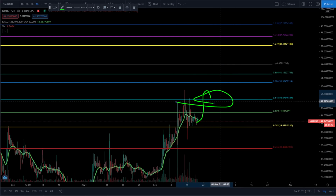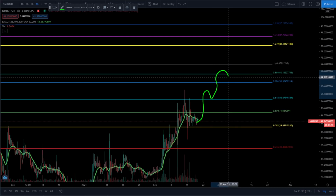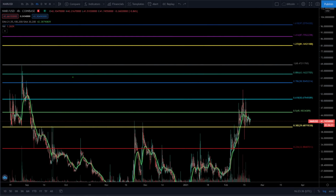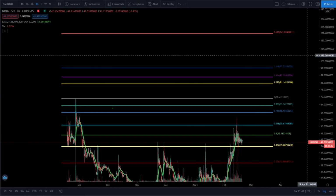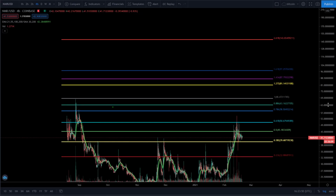We're looking to come over here and touch that 618, test it as support. You guys already know this. Break the 786, confirm that as support, and we're gone. We're gone after that. Very simple. I am looking for a target breakout of about $236. I believe that's very possible within the next couple of months, if not sooner.